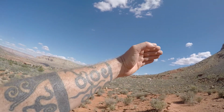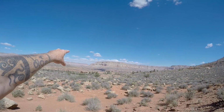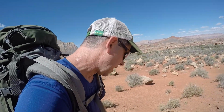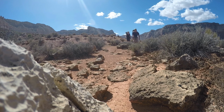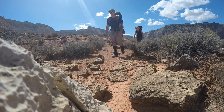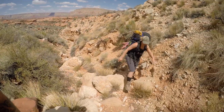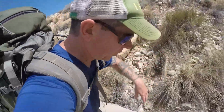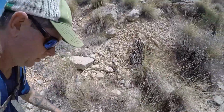All right, so we have to get around this, and that point over there, that's Jump Up Point. And this drainage here is Quadrant Canyon, so we're going to roll up on the other side of this, and that will be Sowats. And we have to get up to the top of that, of course. So good times, good times. Up and over and up and over. Too much fun.